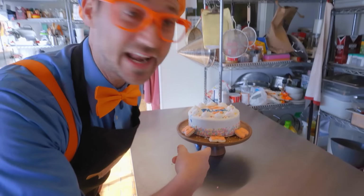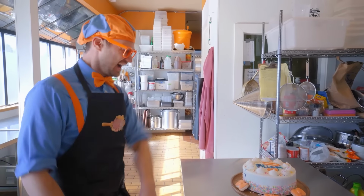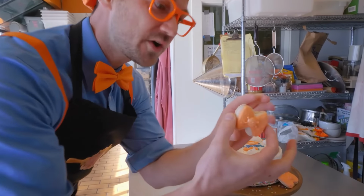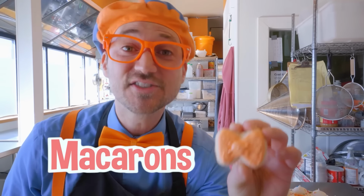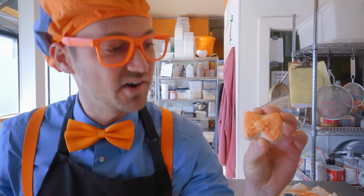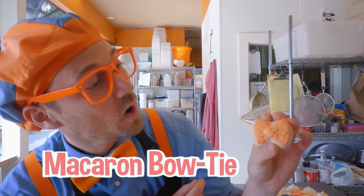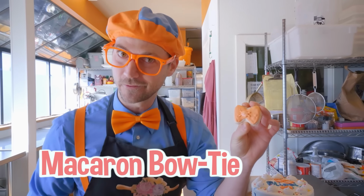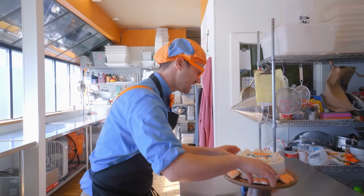Whoa, check it out. Yeah, a Blippi party cake. Yum! Whoa, what are these? Yeah, macarons. Yum, they're so tasty. What is this though? Yeah, does it look like my bow tie? Yeah, it's an orange Blippi macaron bow tie. It looks so tasty, doesn't it? Yeah, well hey, check this out.